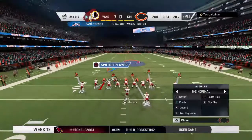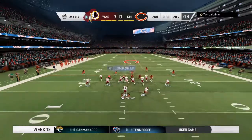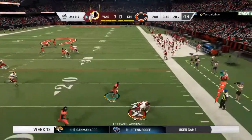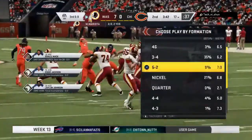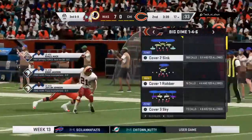Second and 5 after the 5-yard completion on first down. Mariota to throw it. That one caught by Gibson, and he goes nowhere. He'll lose yardage back at the 17. That's a big loss of 3, and it brings up 3rd down.